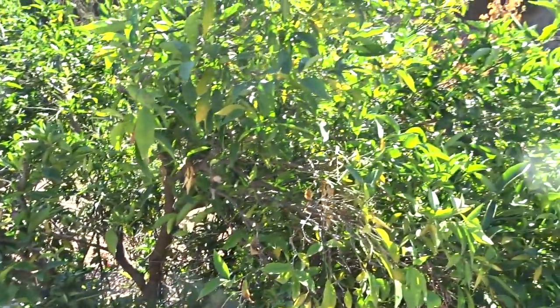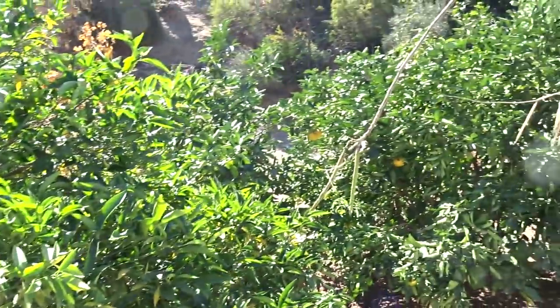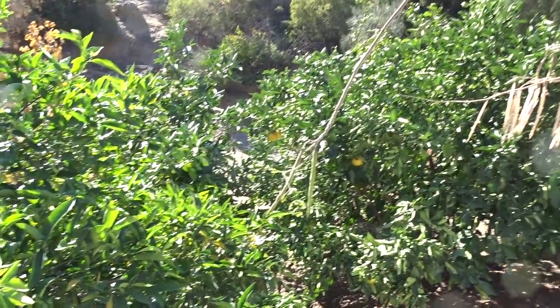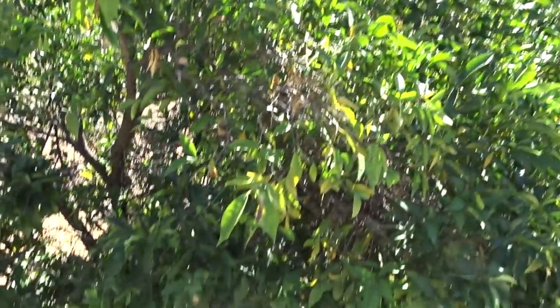Not much. This is the orange tree and it needs water. I should drop a hose here. And then that's that other citrus tree. There's the moringa, all those pods. And that's what's on the other side. Nothing. I was planting back here a while ago.